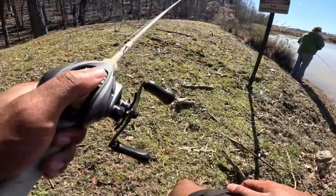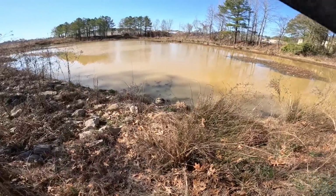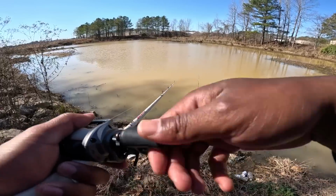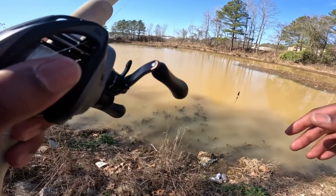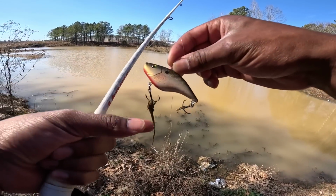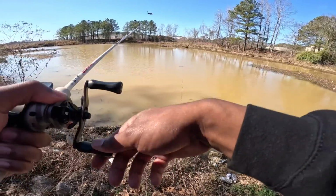This sucks. It really, really sucks. The one good thing about this time of year is you really don't have to worry about as much, like bugs and other things. I hate mosquitoes. Oh yeah. Okay, I'm gonna get one more cast over here.